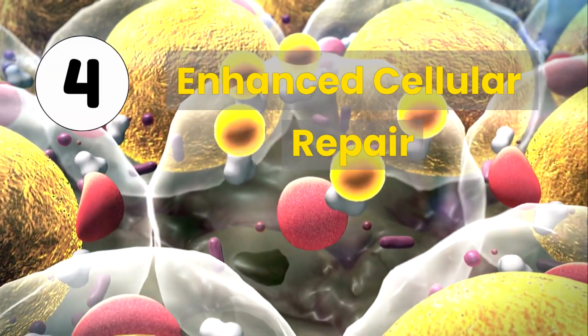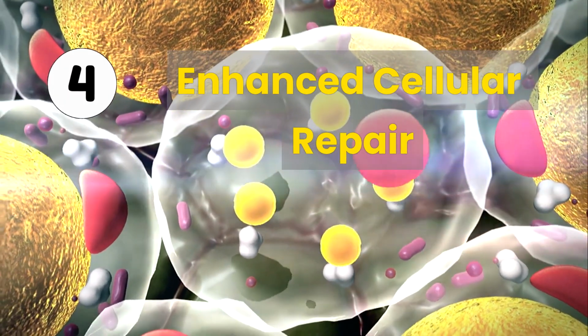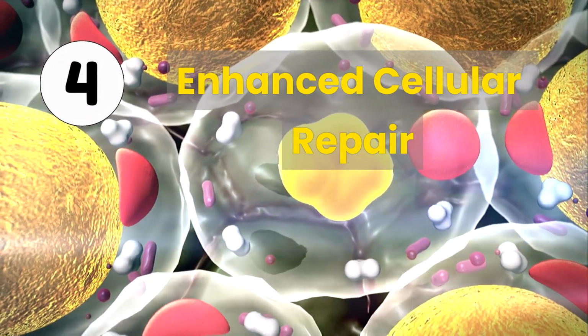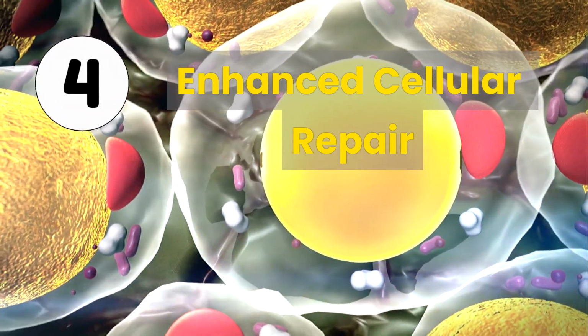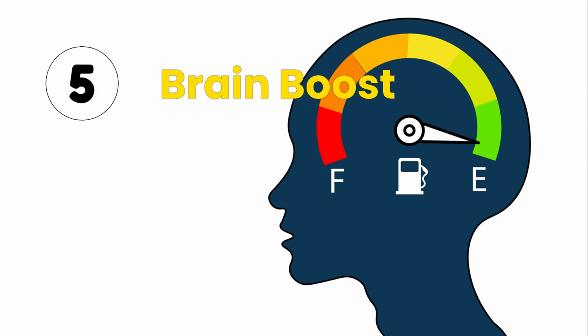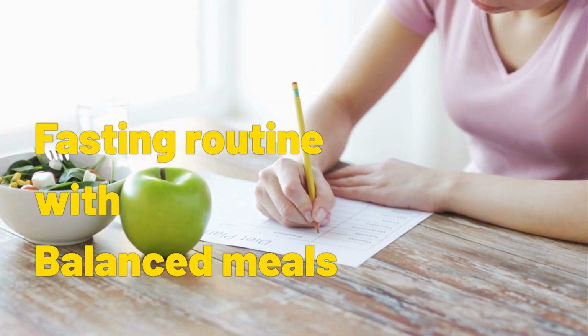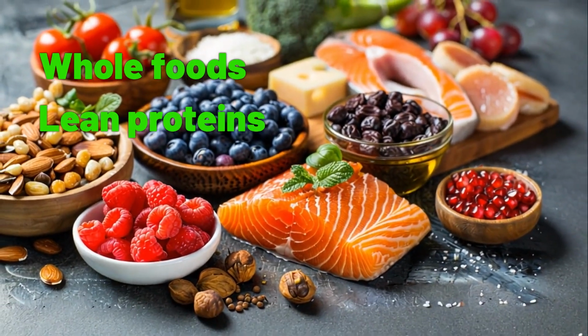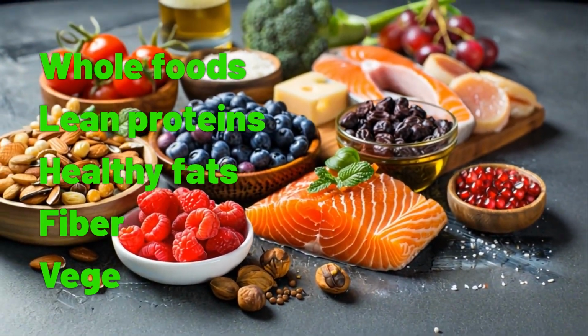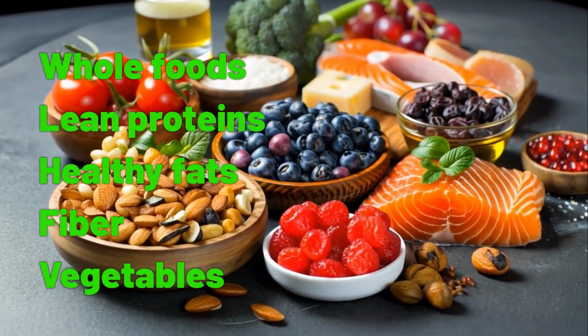Number 4. Enhanced cellular repair. Fasting triggers autophagy, a process that clears out damaged cells and encourages cellular renewal. Number 5. Brain boost. Some studies suggest sharper cognitive function and reduced risk of certain neurological issues. For best results, combine your fasting routine with balanced meals. Focus on whole foods, lean proteins, healthy fats, and fiber-rich vegetables to stay energized and support overall health.